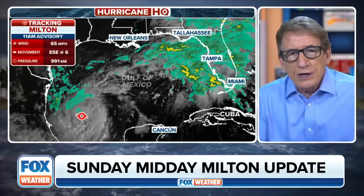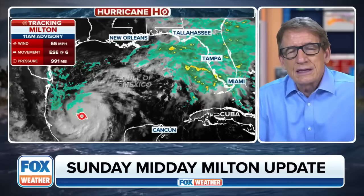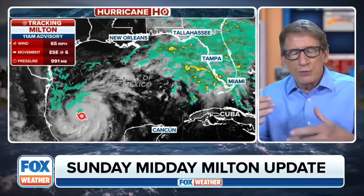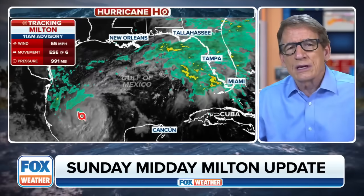NOAA research aircraft are in the storm and they've detected an eye wall trying to form and other signs that this is going to be a hurricane sooner rather than later, earlier than forecast. Indeed, the National Hurricane Center has upped the peak intensity that we think the storm will attain about Tuesday as it moves in the direction of the west coast of Florida. There are other adjustments in the forecast to talk about here, but we're starting with a stronger storm than forecast and a little farther south, which might affect what happens downstream on Wednesday, when Hurricane Milton is forecast to hit the west coast of Florida.